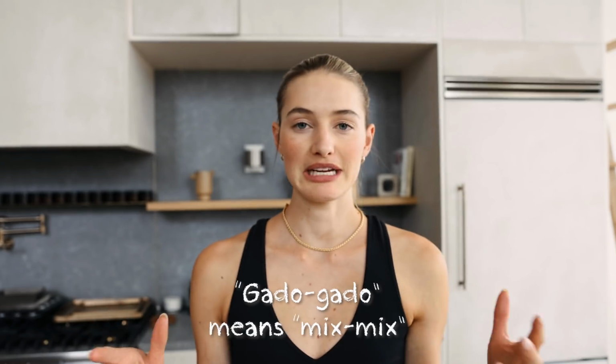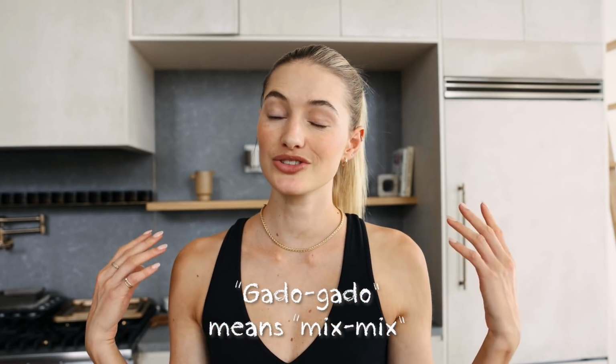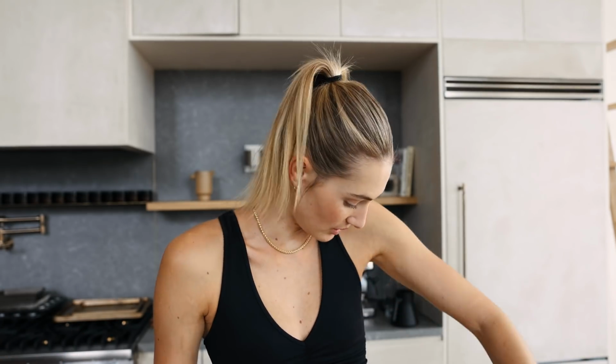Gado-gado actually literally means mix, which means you can mix so many different types. You can eat them raw, steamed or grilled, however you like it. It's also easy to make this dish vegan or vegetarian with tofu and tempeh. There are just tons of variations. I also haven't showered yet after my workout, so I'm going to make the lunch and then get myself together.